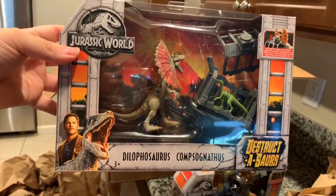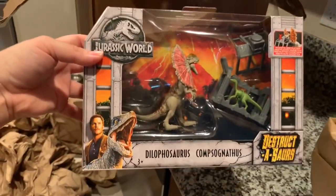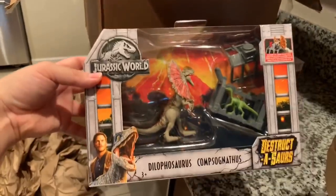Any confirmed dates for Legacy products? Not at this time. Right now, there's just the Malcolm figure. That's the most recent thing. And of course, the Gallimimus and the Pteranodon. I actually saw the Pteranodon in stores the other day, so they were making their way out there.